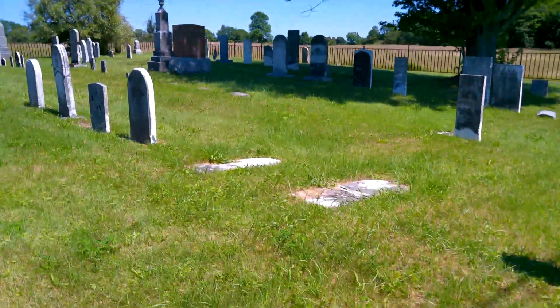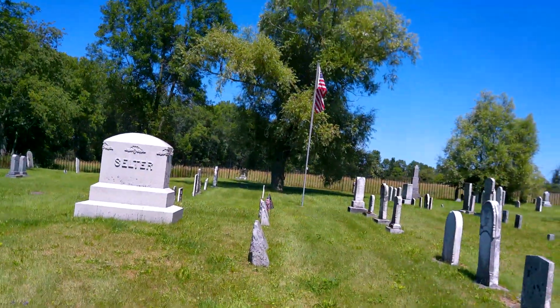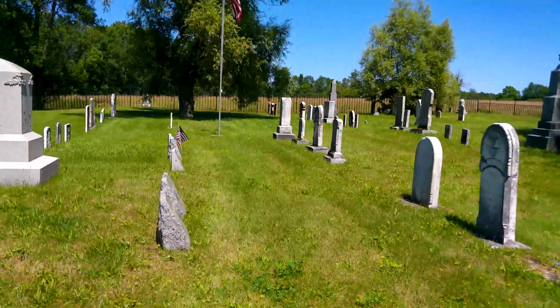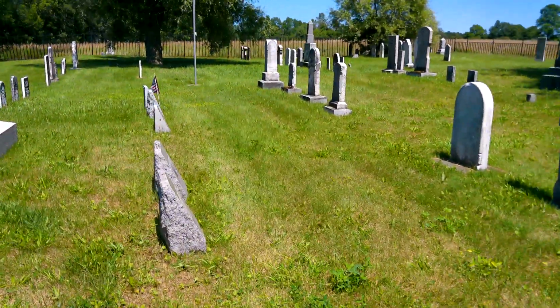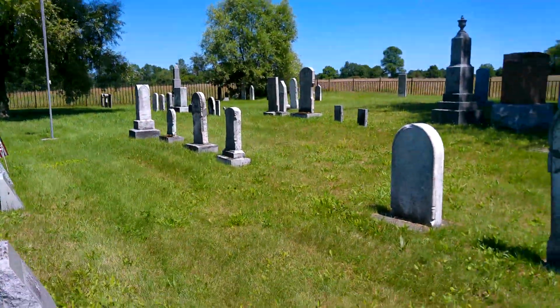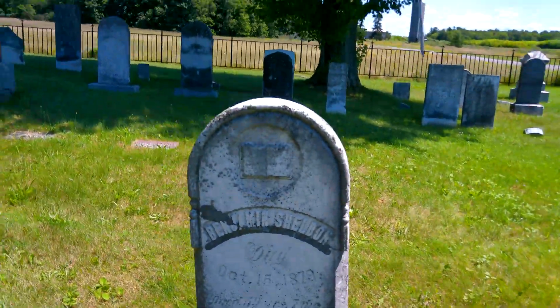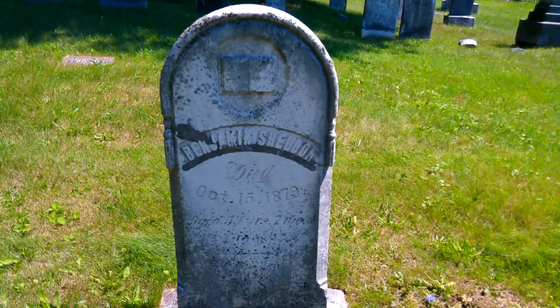Alright. Well, as is fitting, we have a really beautiful flag blowing gently on this beautiful day. Yesterday was a washout, so today is well deserved, I think.